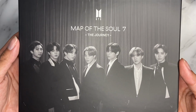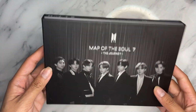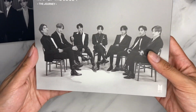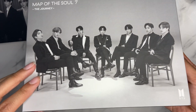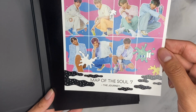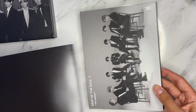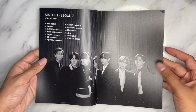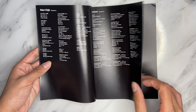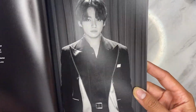So here's the box. Packaging is very nice. I've never owned a Japanese album by them, so yeah. So I guess that's just like a little sleeve. And then this is, I guess, the book and the CD. So there's the little card thing. And then oh, there's the CD, and then this is the book. So you have the lyrics, the Japanese lyrics. Is there any photos? Oh yeah, the solo pics.